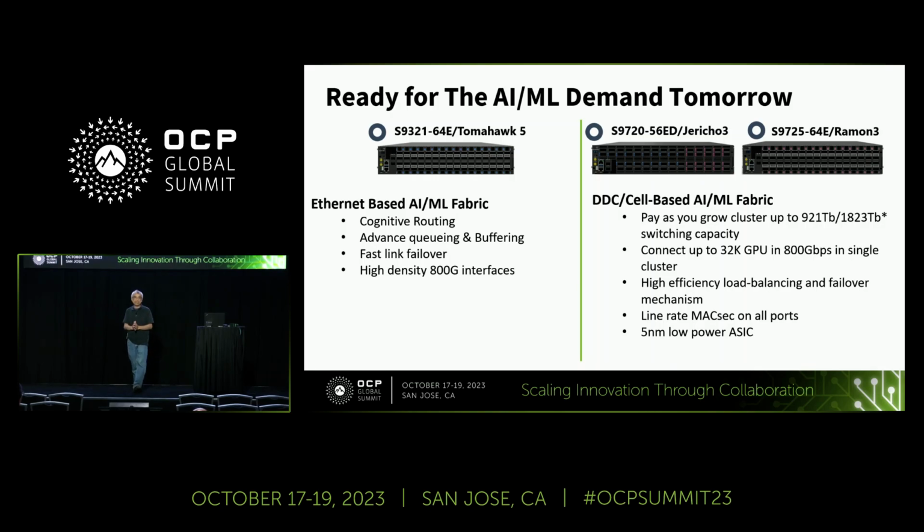So one last thing I want to leave with you: why do you care when somebody tells you they're buying a box with a 5 nanometer chipset? To give you an idea, the Jericho 2 came out in 2018. That is 16 nanometer technology. And now we are down to 5.